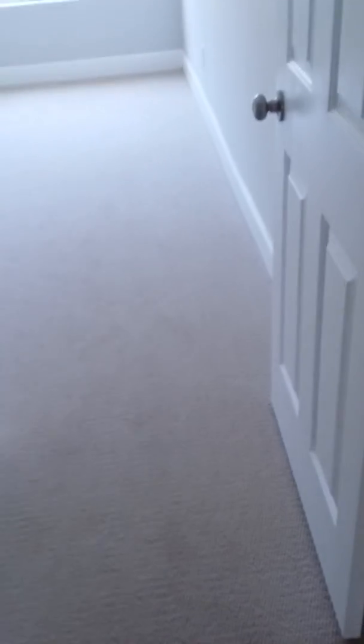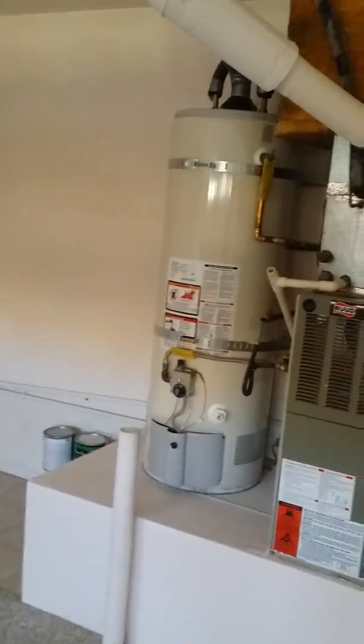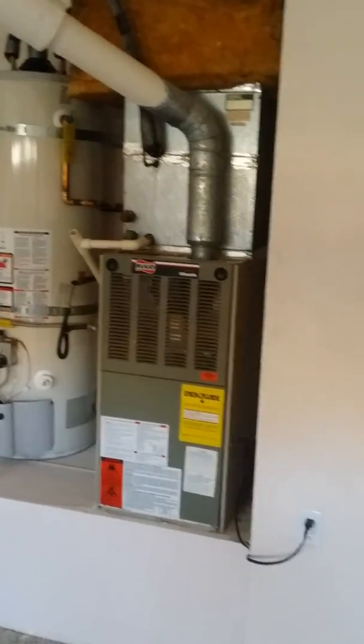Here's the downstairs bath. It's got a shower. All new fixtures. Storage in the vanity, that's cool. Here's the tile. Here's a close-up of the floor.